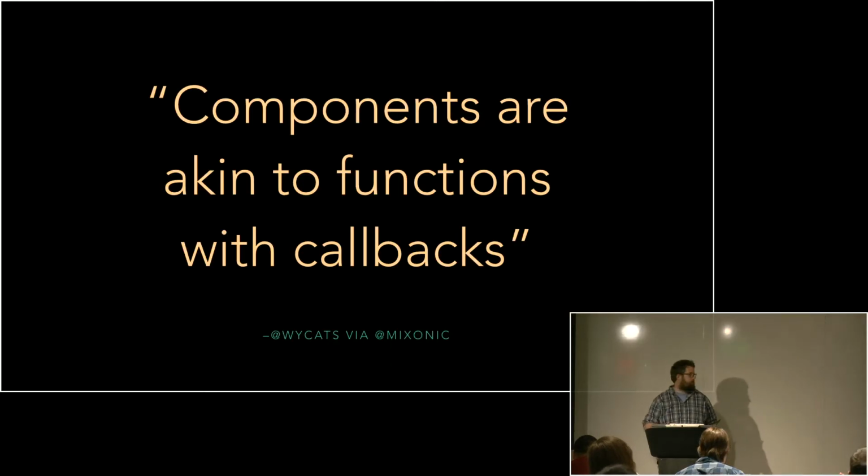I really like this definition of components that I got from Mixonic, who I guess got it from Yehuda Katz, is that components are just like a function that has a bunch of callbacks. So the idea is you give a bunch of data to a component, and it spits out some HTML, some elements, and then you can attach callbacks, which basically handle your browser events for you. And then also some lifecycle stuff, so that like, when did I create the component, when did it get inserted into the DOM, when did it get removed from the DOM, etc.